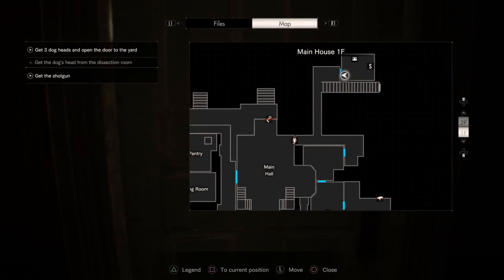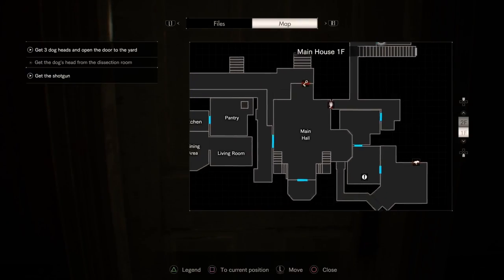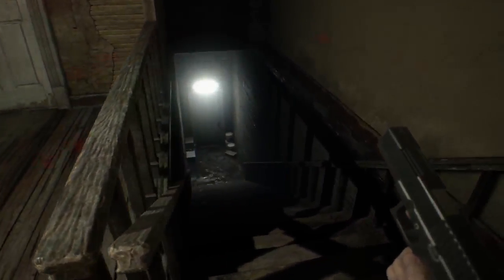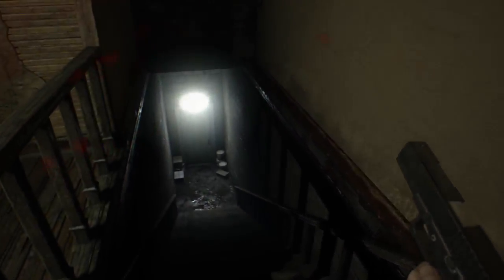I think I'm going to check out the basement, because there was a basement down here. I want to go back and check out the cassette, and I want to go put the dog's head in the door, which I think we're going to need to at some point anyway. But at the very least, we got to go down here and check this out. I think our health is good. We still have some blood on our screen. It kind of looks like it's sort of lingering just barely.